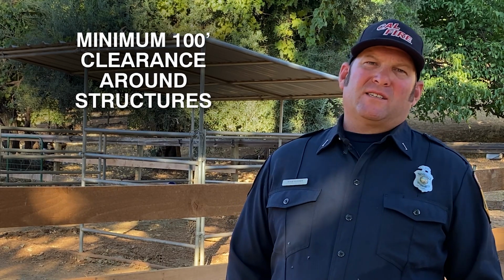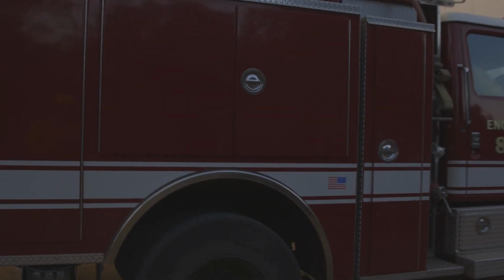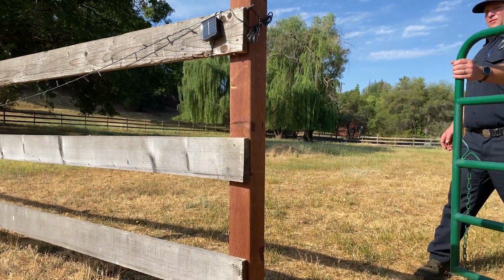When we're making access into properties, that's one of the things that we look at, basically construction type and clearance, access, so that we can get in and get out easily. If you have closed gates on your property and you know there's a fire in the area, leave the gate open so that we can get in.